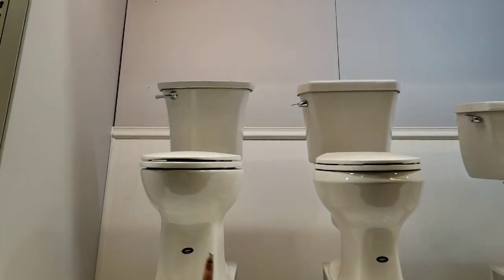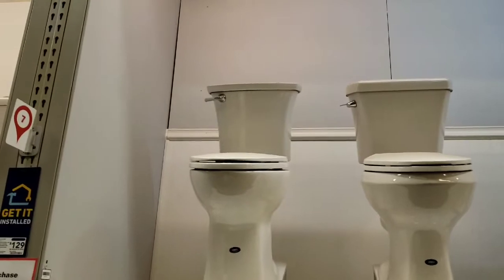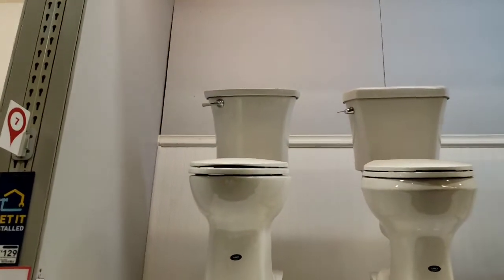The handle on the front of that one was ridiculous. Look how big that is. Oh, my God. I'm not even talking about the handles. I'm talking about the slenderness of the sides. Other than that, it's the same damn toilet, just with a different handle.